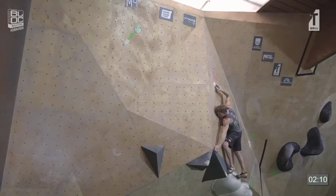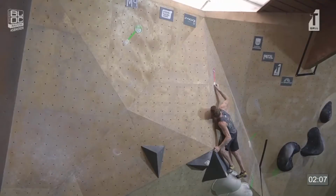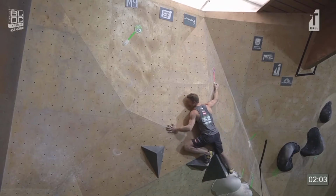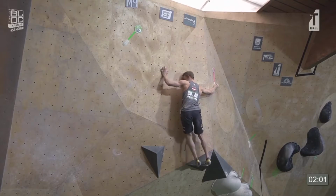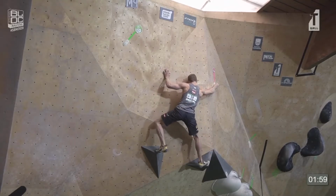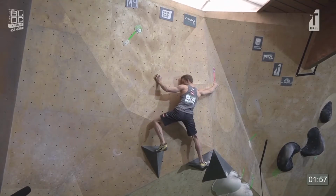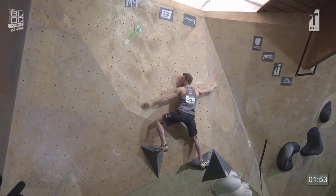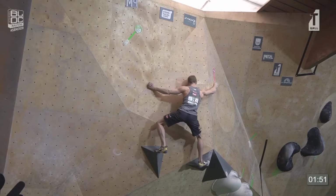Jakob still wearing a stiffer shoe for this boulder. Yeah, really getting the toe down on the extra stuff. This is it then, a very familiar push to the finish hold. Almost no point even looking at the hold, it doesn't do anything for you.